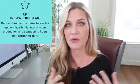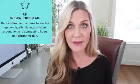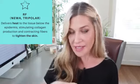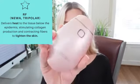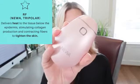So this is where repeated use is going to give you any kind of result. I have to tell you that for me, the jury is out. The device that I am testing is the NEWA. This is an at-home radio frequency device. I haven't used it long enough to give you any feedback except that it's super, super pleasant to use.